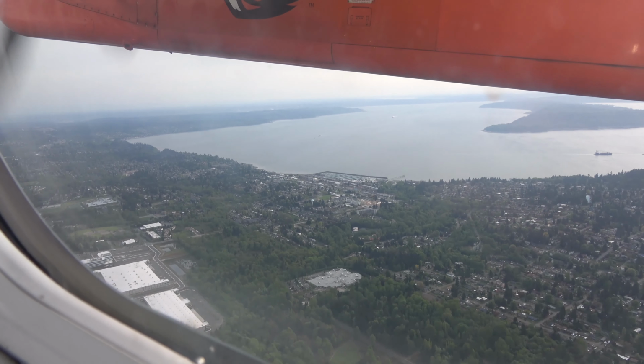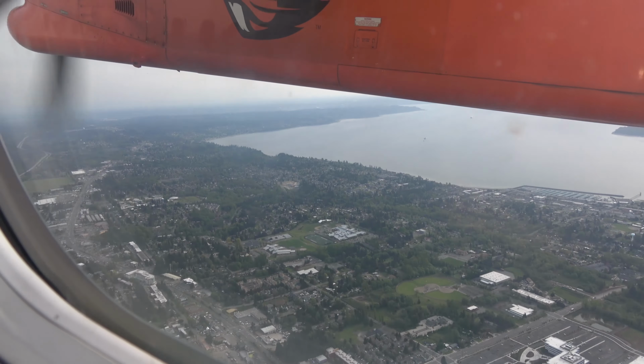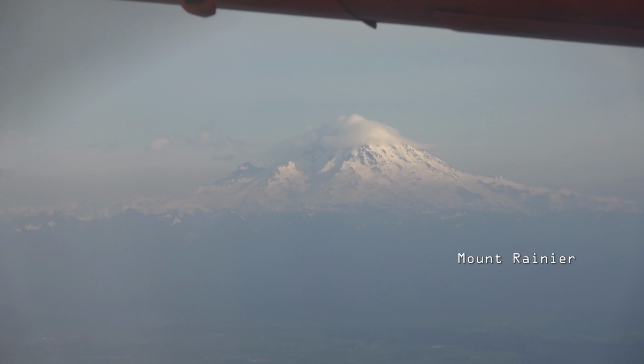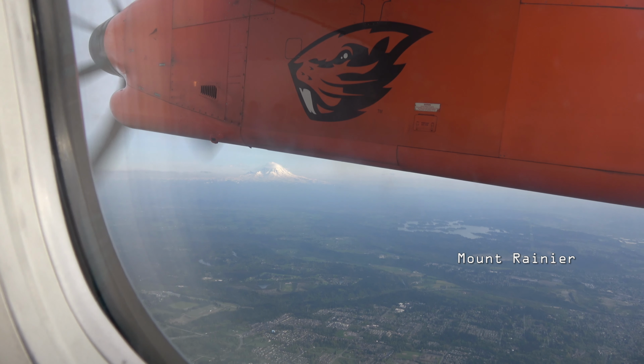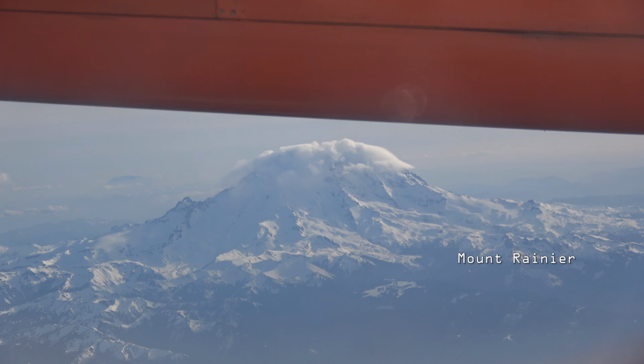Out over Puget Sound and south towards Tacoma. Turn back to the east right after departure. And as they say in Seattle, the mountain was out. Mount Rainier. Very scenic from Seattle on nice clear days. Just managed to sneak some good views of it underneath the turboprop.